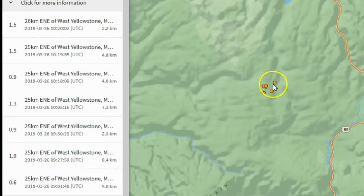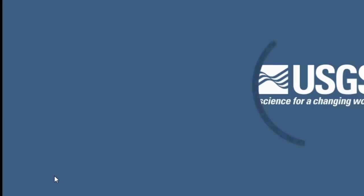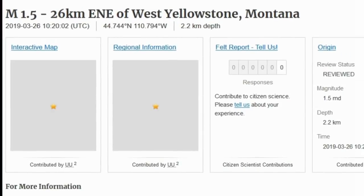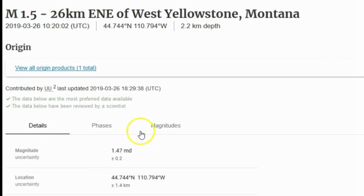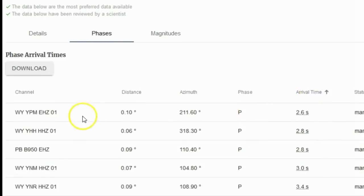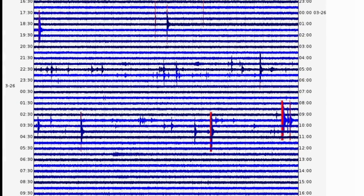Now let's see what the closest seismic station is to one of these earthquakes so we can take a good look at this earthquake swarm. What you usually do to see the closest seismic station reported by USGS, sometimes there are closer stations that are not labeled, is you go to origin, then you click phases, scroll down a little bit, click arrival time. Closest one was YPM, Purple Mountain, apparently, but the other earthquakes did not show well on there.